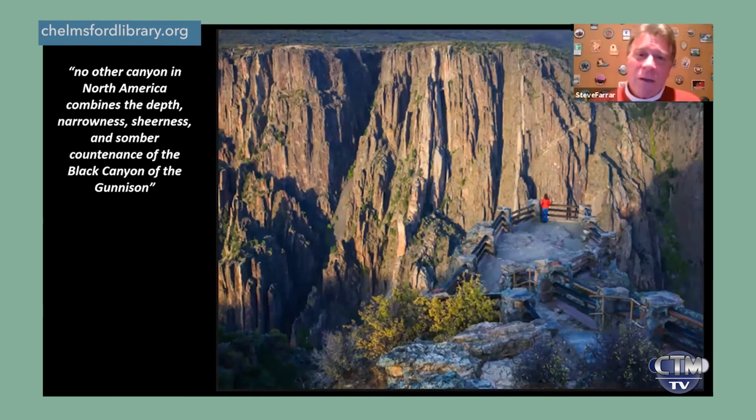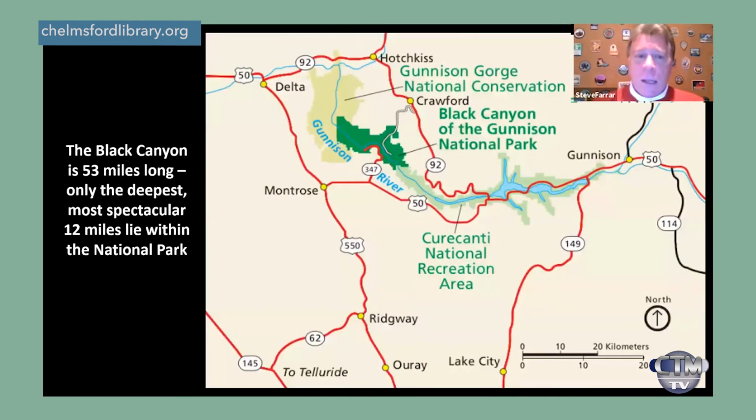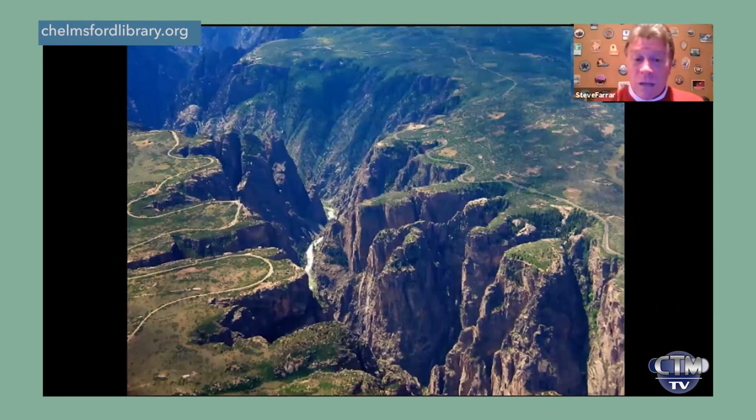It's called a canyon. Normally what we envision as a canyon is broad and wide open. This is the antithesis of that. It's 1,100 feet from the visiting area here on the south rim across to the north. It's almost 3,000 feet straight down. So it's long and dark. It's the deepest, most spectacular section of the Gunnison River. The river carved this canyon, and it's still actively doing so.